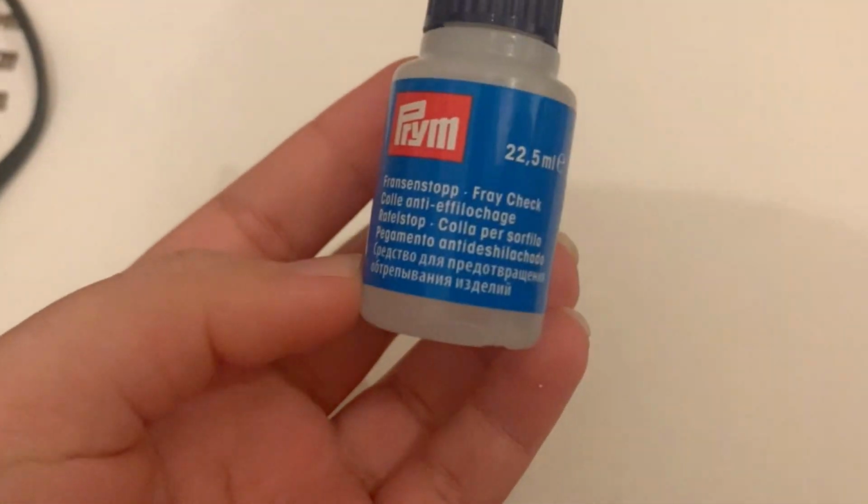I did have a problem with the organza fabric though. It just kept fraying disgustingly at the bottom, so I ended up getting this thing called fray edge. I heard you can use clear nail polish as an alternative, but I didn't have that, and I was like, you know what, I might as well just get this fray edge, whatever you call it, and it worked really well.